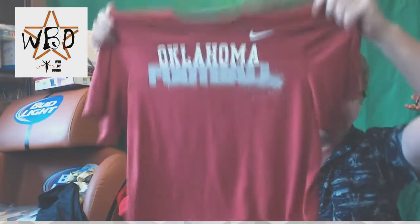Then the next thing, anything college sports, especially in the South, I'll pick up just because I know how popular football is. This is Oklahoma football, Nike emblem up top there. It's one of those dry fit, and this one was a medium, so it was in really good condition. So I thought I would do pretty well with that as well. I think I listed it for about $15.